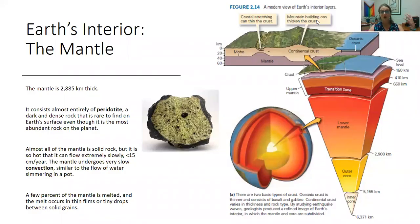Right, next up, we have talked about the crust, but now we've gone so deep, we've passed the Moho boundary and we are into the mantle. And this is the thickest part of the Earth. The mantle is almost 3,000 kilometers thick, and it's made of the rock that we call peridotite. That has kind of a greenish tint to it. It's much denser than the crust. It's heavier than the crust.